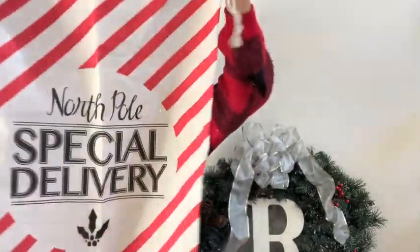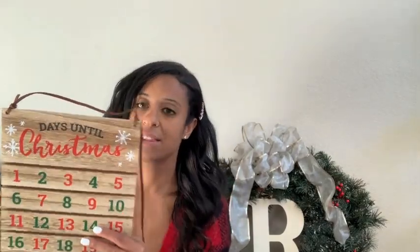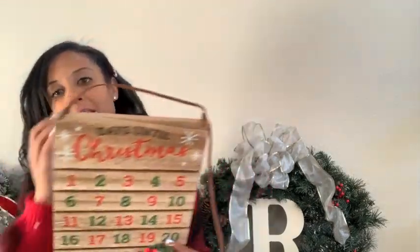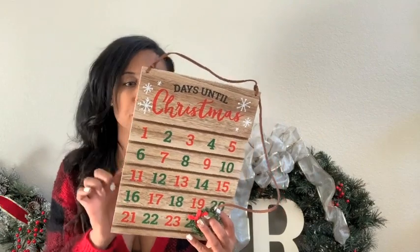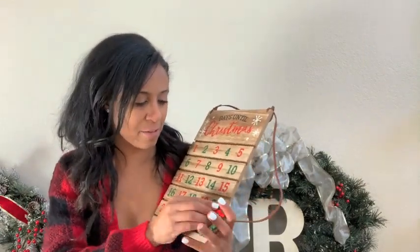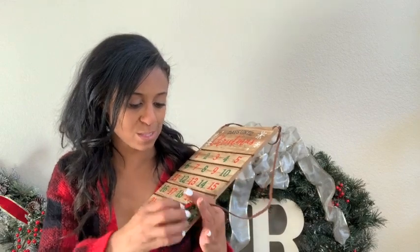It's pretty big and cute. And then you can find these countdown to Christmas signs. This one I got from the Target dollar spot. It was only $3. I got this one last year though. I'm gonna try to find a fun way to hang this one up.